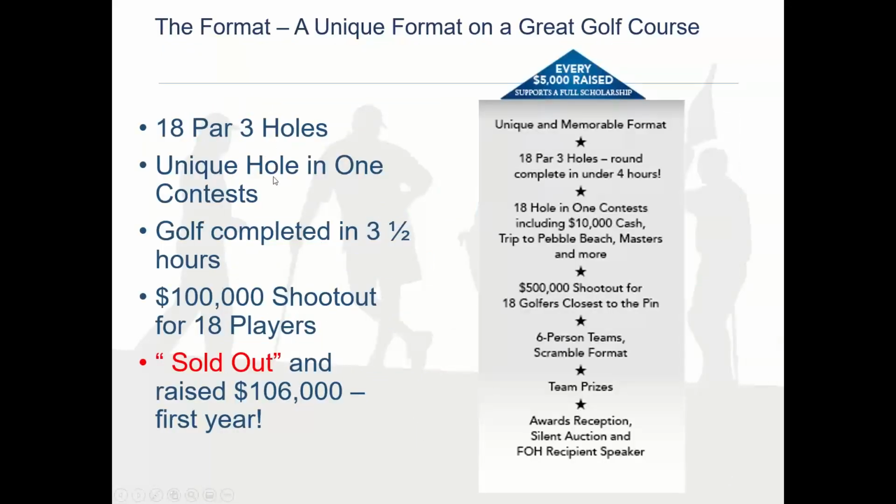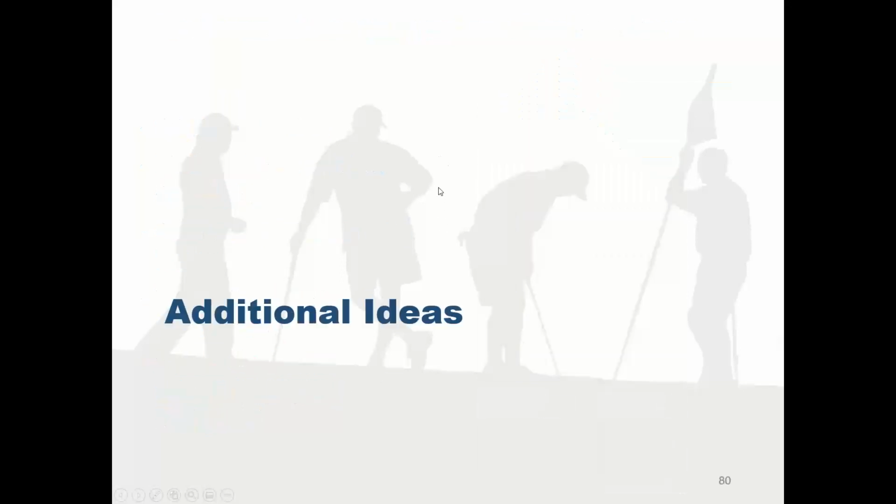So they had 18 par 3 holes. They did 18 hole-in-one contests. And the contests don't have to be for $10,000. You can have some for $1,000, $5,000 to keep your budget under control. They were done in 3.5 hours. They had a shootout for 18 players at the end, and in their first year they raised $106,000 net. So formats do raise more money.